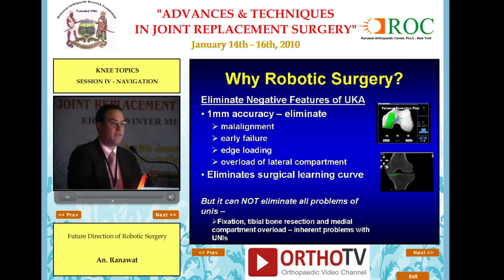The robot can't eliminate fixation. That's the surgeon's job. It can't eliminate the amount of tibial bone resection, as my father was talking about before. These are some inherent problems with unis.